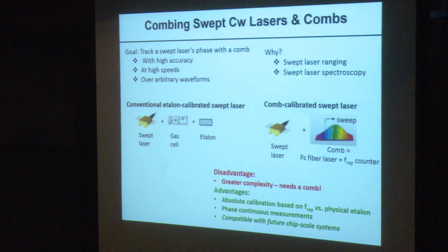So the conventional way to calibrate a swept laser is you have a gas cell for absolute calibration and maybe an etalon to give yourself some markers. With the comb, you just sweep the laser against a comb, and the markers are now the teeth of the comb. And again, here's a situation where if you don't care about the absolute optical frequency, just its bandwidth, you don't need this to be absolutely stabilized. It can just be a free-running laser, and you count the rep rate.